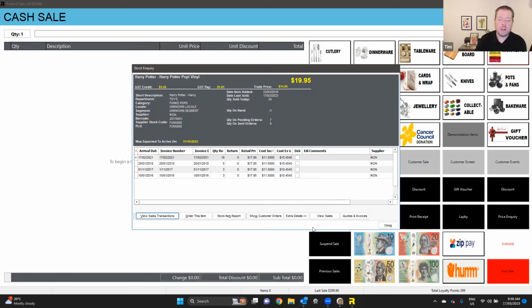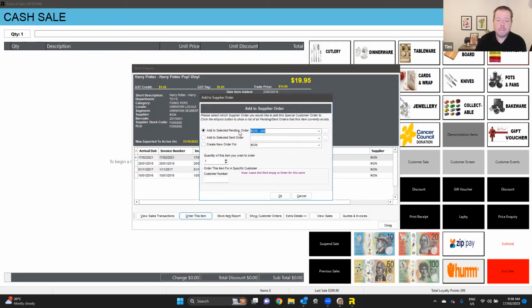If a customer wanted to order one of these, I can just hit order this item. It's going to put it onto my next pending order with the preferred supplier being Icon, but I could change that over. If I knew I could get it from someone else quicker, or for whatever reason, I can change that to a different supplier. I can choose how many I want to order. Now, if I'm ordering it simply for shop use, I could just leave that next field, that customer number field, blank and hit OK.